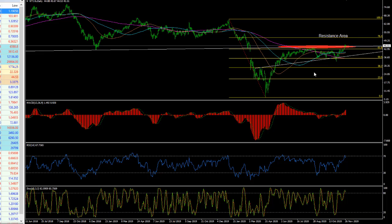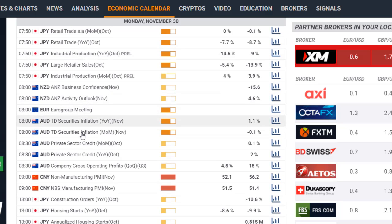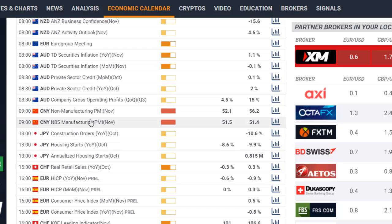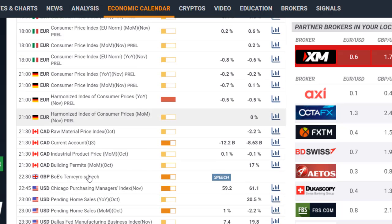So before we finish up, we'll just go and have a quick look at the calendar. We've got some secondary Japanese, New Zealand and Australian data out early on Monday morning. The Chinese manufacturing and non-manufacturing PMIs will probably be the big event of the day. There's not an awful lot else on. We have got the German preliminary inflation numbers for November. We've got some regional Fed activity numbers coming out later in the day.